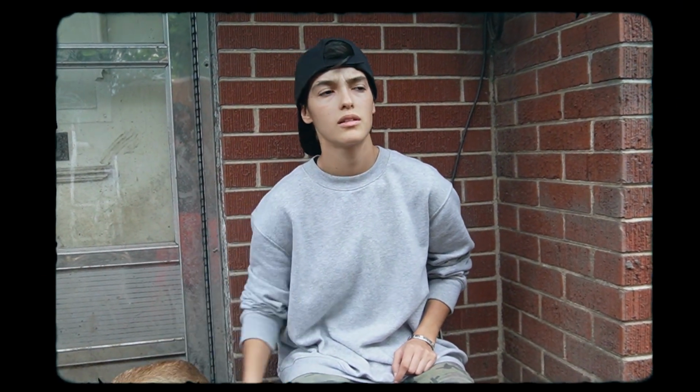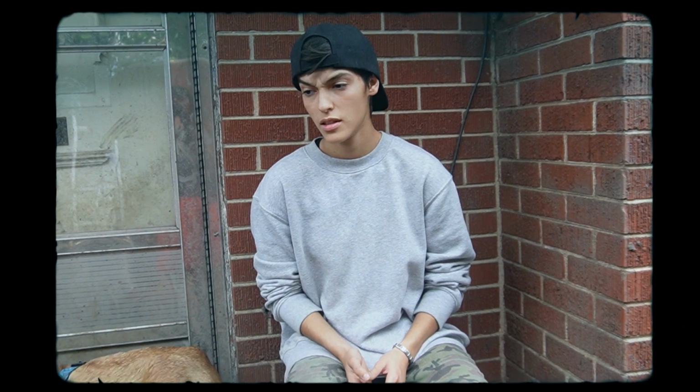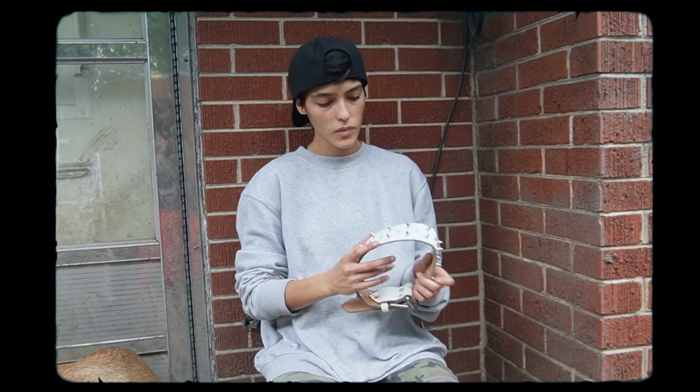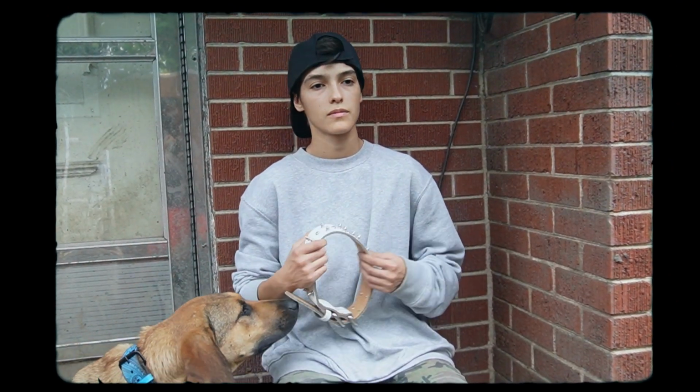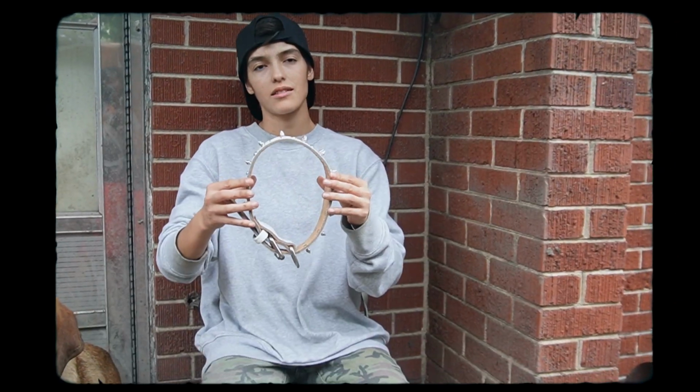Maybe Pluto's color. And then a bigger, more expensive collar for my other dog, Rocco. So it's Katara, Pluto, Rocco. Yeah, can you see from there?